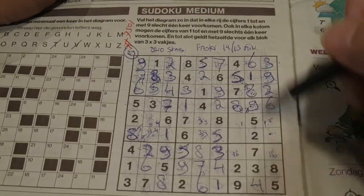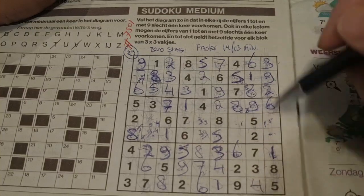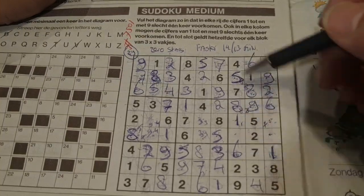There, 1 and the 6. We have a 6 in the last column, no 6 there. 6 should be here, and 1 goes there. I've marked those 2 boxes earlier with 1. We have 1 in the last column, no 1 there. 1 should be there, so 1 box left in this column for the 1.